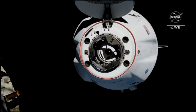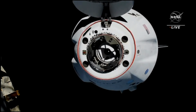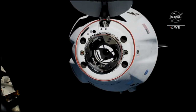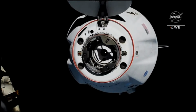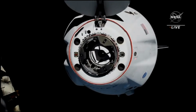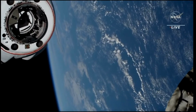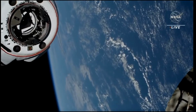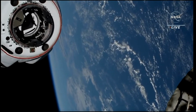What that call out was, Crew Dragon is just 10 meters away from the International Space Station as it continues its approach for docking. Again, docking will occur in 2 phases. There will be a soft capture followed by a hard capture.